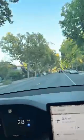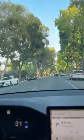So unprotected left onto a high-speed road, fairly high-speed road. No problem.